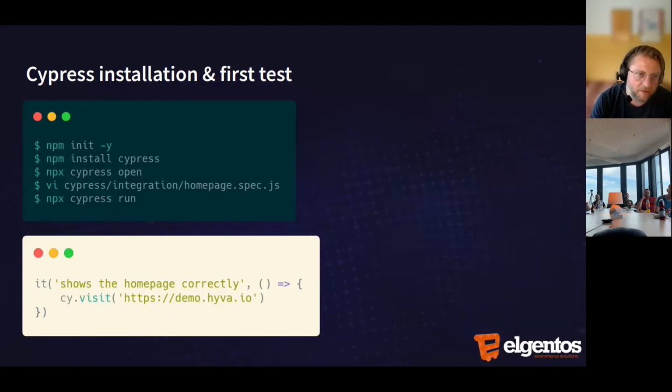So it's extremely easy to install. It's just npm init, npm install cypress, and then npx, which is the npm runner, just npx cypress open. And then you can go and edit your integration file, your spec file, and then you can run it, npx cypress run. That's all there is to it.